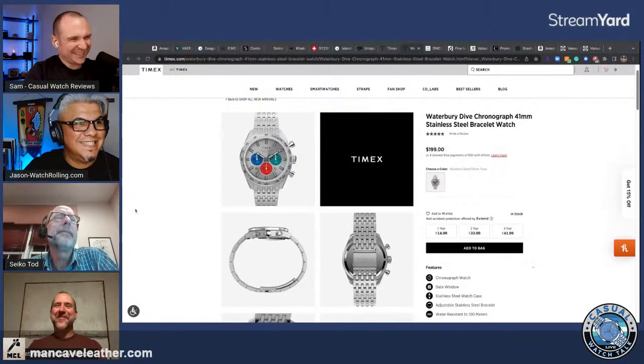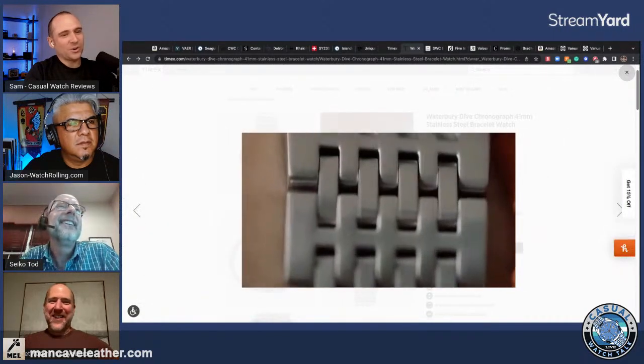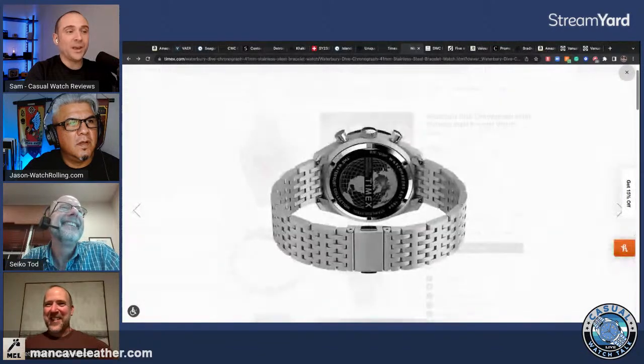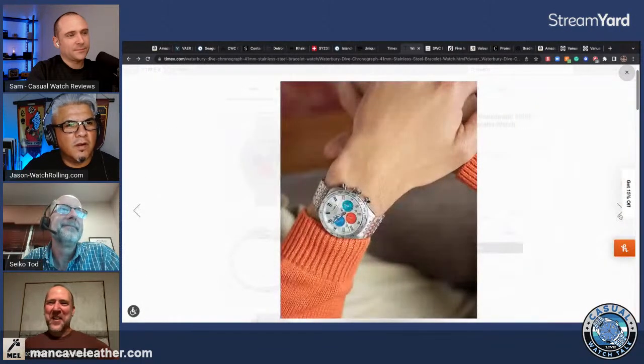No, it kind of looks like that Omega Speedmaster with the different color dials. I think it looks really smart. I'm going to come out and say I'm not a fan. Oh, okay. Well, I like the case back. You're not a fan. You know what I'm not a fan of? Big, gigantic pushers. The more and more like the colors.